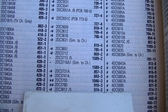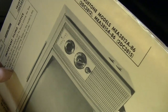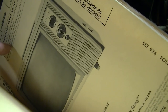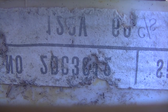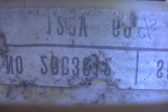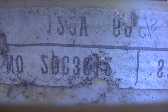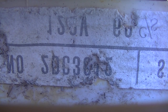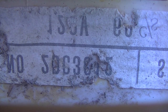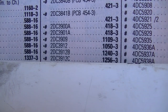It's a lot later than I thought. Well, that's not it. 2DC 3812. I must not be reading that right. Maybe it's 3912. Okay, maybe it's 2DC 3912. It's that 3 and then that digit next to the 3. 2 at the end is easy to make up at 3912. 3912 B C.